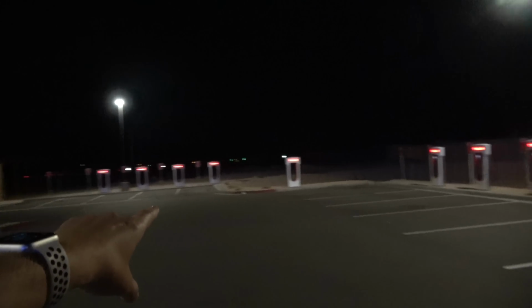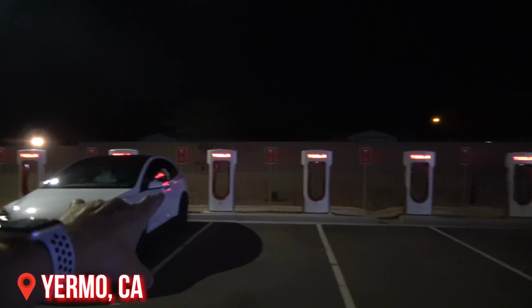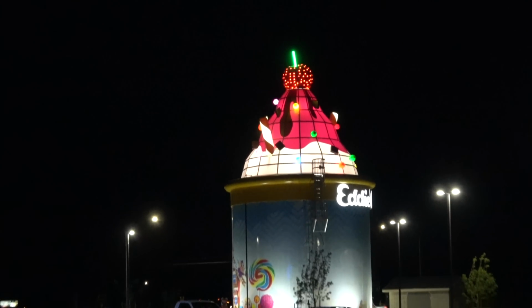It doesn't make sense for this place to be 40. There's never any cars here. I know, I feel like the GPS doesn't recognize and doesn't tell people to stop here yet because it's so new. We have 18 superchargers here in Yermo, California. Do you see this giant ice cream sundae above my head over here? That's where we're heading. This is my favorite supercharger that I've been to so far because of the candy and actually because of the bathrooms. Let me show you.